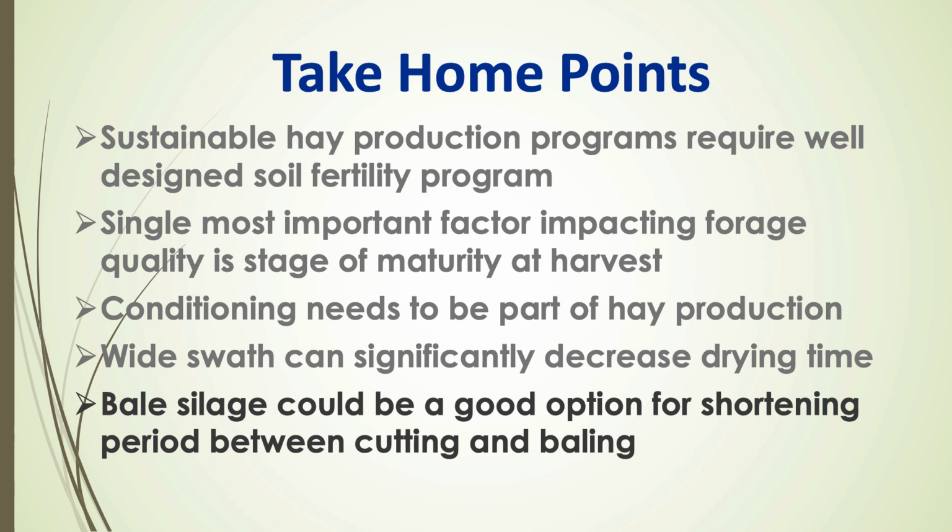And bale silage can be a good option for shortening that period between cutting and baling. In the ideal situation, you can cut one day and bale the next day with bale silage if you have decent curing conditions. And that really enables you to cut at the right stage of maturity. And that's really important. So by having that short time, I don't have to wait for a 4-day period without rain. If I have a 2-day period without rain, I can cut it, get it wrapped up, and be done.